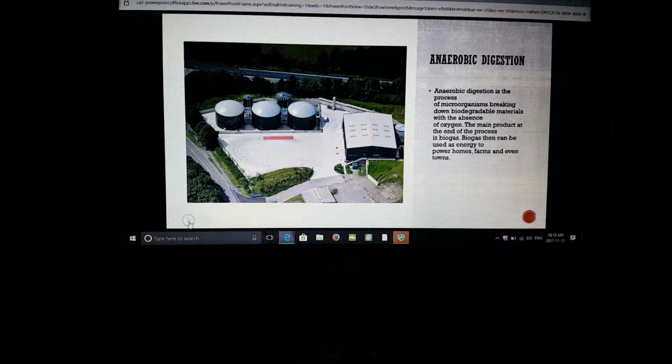In simple terms, anaerobic digestion is the process of microorganisms breaking down biodegradable materials with the absence of oxygen. The main product at the end of this process is biogas. Biogas can then be used as energy to power homes, farms, and even towns.